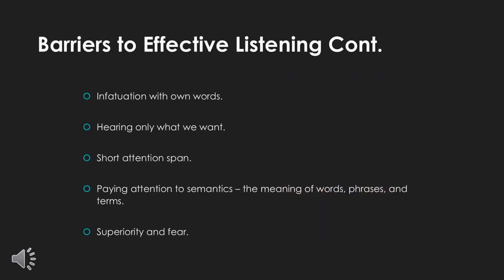Here are some more barriers. Infatuation with your own words. Hearing only what we want them to hear. Short attention span. Paying attention to semantics, the meaning of words or phrases or terms. Maybe they didn't really mean that, but they meant something else. Superiority and fear.